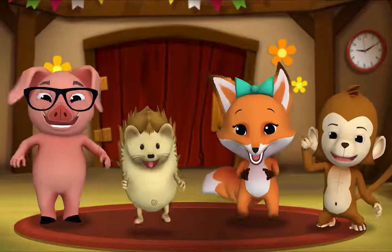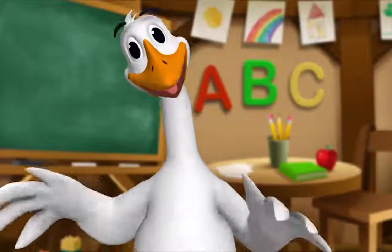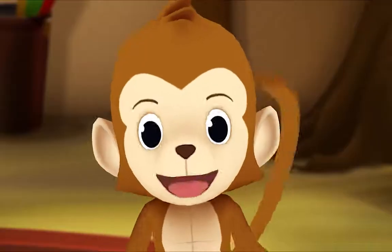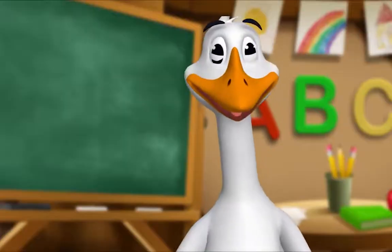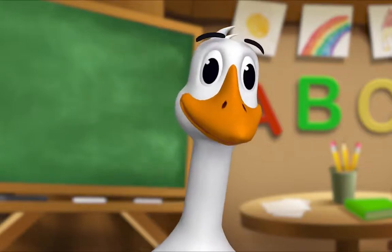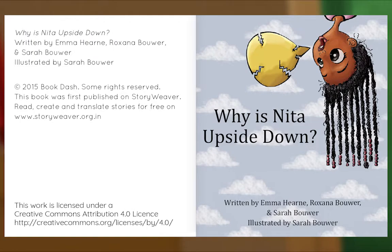It's story time. Yay! Gather round, everyone. What book are we reading? We're reading this one. It's called Why is Nita Upside Down? In this story, a little girl named Nita feels like she doesn't fit in. I wonder why. Well, let's read and find out. Let's begin. Why is Nita Upside Down? Written by Emma Hearn, Roxana Bauer, and Sarah Bauer. Illustrated by Sarah Bauer.